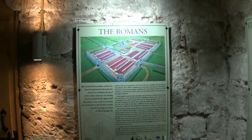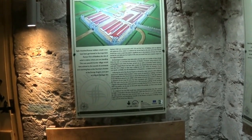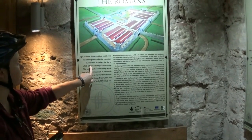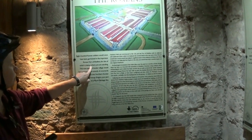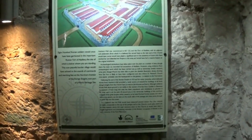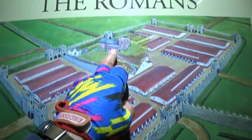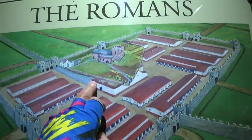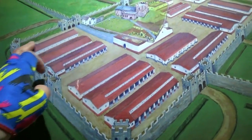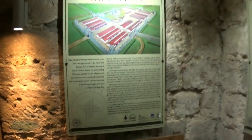So is that this church? Is this Burgh-by-Sands? No, that's the Roman fort, Aballava, the site of which is below where you are standing. Exactly, so yes, we are on the site of a Roman fort, and the church as it is now is configured to the former remains of the Roman fort. Wow, I'm glad we stopped here.